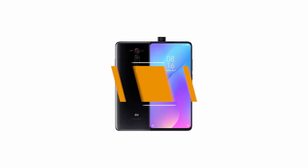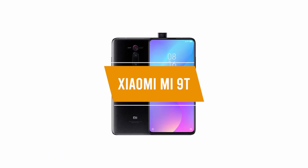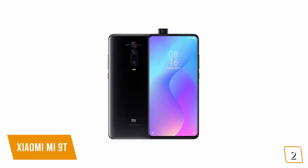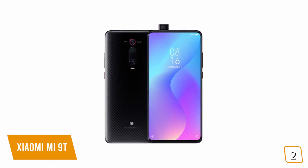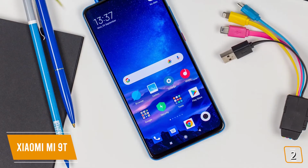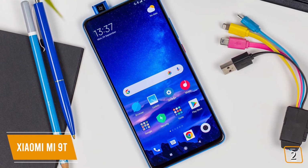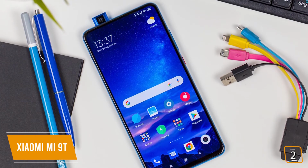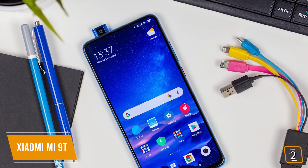The second product on our list is the Xiaomi Mi 9T. This is our best Xiaomi phone under $300. If you're looking for a great performing Xiaomi phone without hitting their premium line, then the Xiaomi Mi 9T is a great option under $300. Currently priced at $290, the Mi 9T is a great-looking phone with a 6.39-inch AMOLED FHD Plus display and a subtle carbon fiber pattern from beneath its smooth glass back plus glossy metal rails.